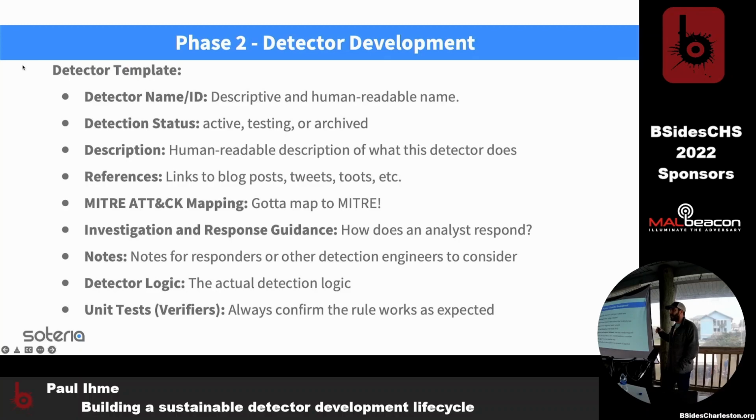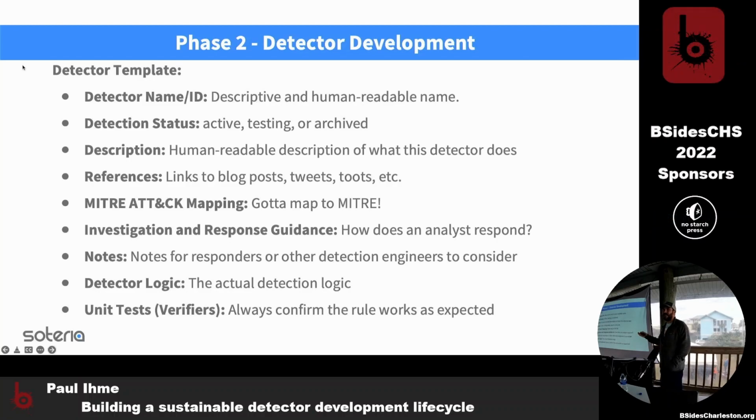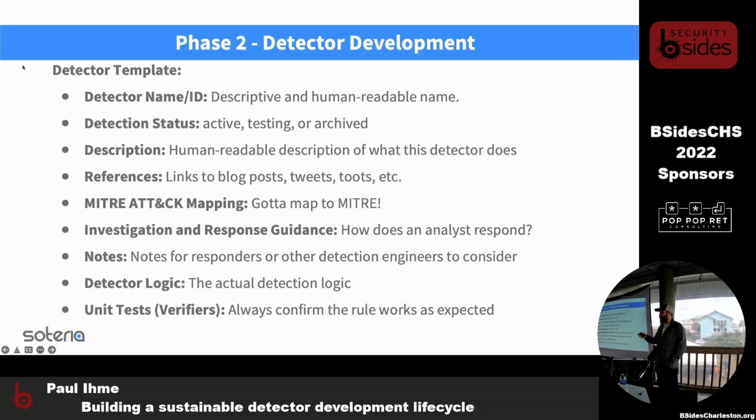Some things are just in that testing phase, so we're not going to push these out to all of our customers yet. We're just going to do it in a testing environment. Or active, obviously, means this is out there. Description, this is, again, one of those things that makes this useful to people beyond the person who actually wrote the rule. Having a human readable narrative description of, like, hey, here's what this thing is looking for and why it matters.